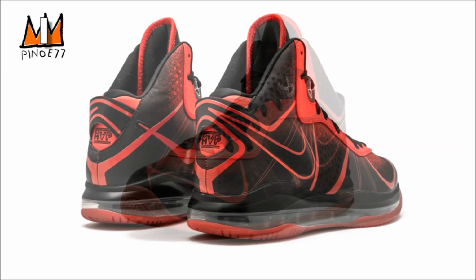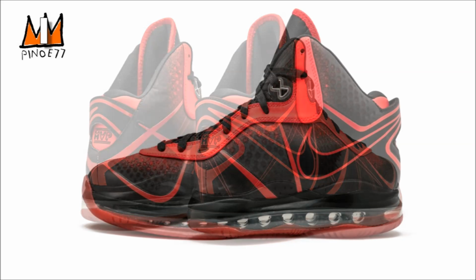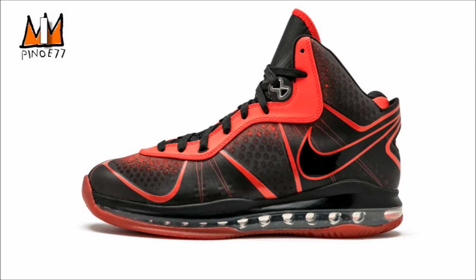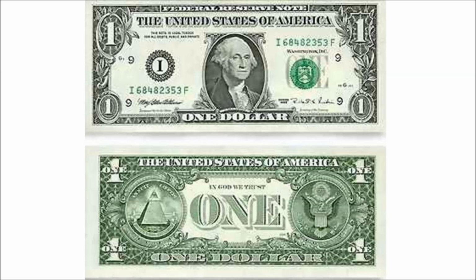What you can't see in this picture is all the red leather detailing around the shoe, along with the MVP wording on the heels, is actually glow in the dark. Dope shoe. Had these released, they would have been a must-have. And now for our final choice. You could buy these dope but expensive LeBrons for $15,000, or you could buy 15,000 of these $1 bills.